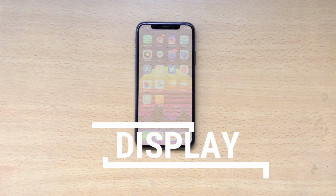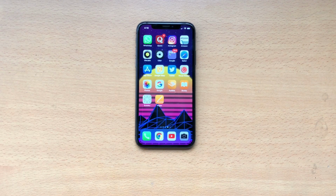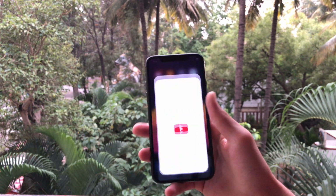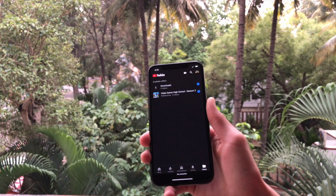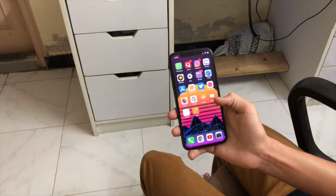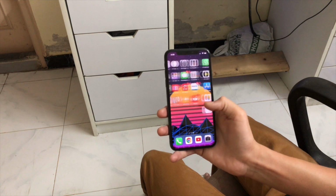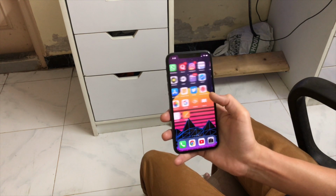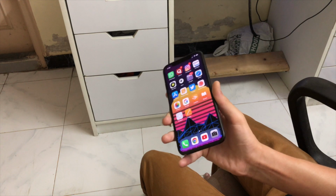Okay, so next up is the display. It's the first almost bezel-less full display iPhone since the beginning of iPhones. The display is great. Apple calls it the Super Retina display, but I just call it the first OLED iPhone. And it's pretty awesome. It's a 5.8-inch OLED display, high pixel density. It supports the P3 color gamut, HDR video, True Tone display, blah blah blah.